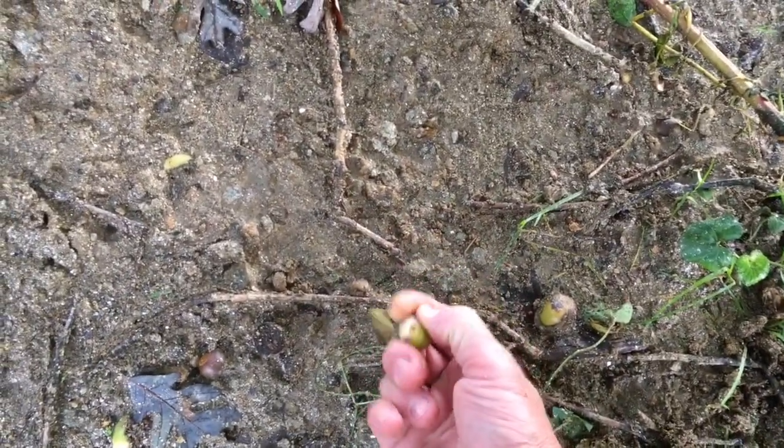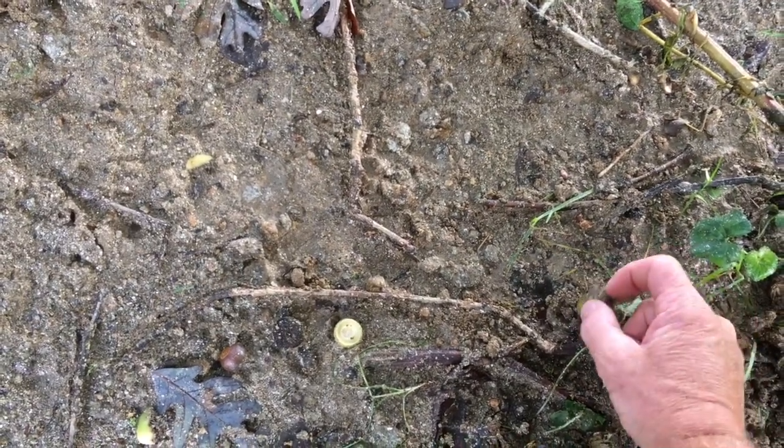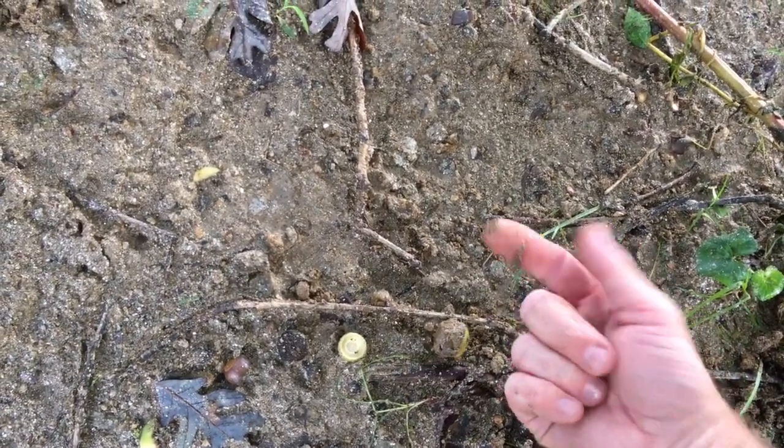And here's some more here. These are dirty from the rain. Cap comes off easy. Now this one's a big one, but it's all muddy. I don't know what's going on there. Pass. We'll pass on that one. But they're easy to find up here.